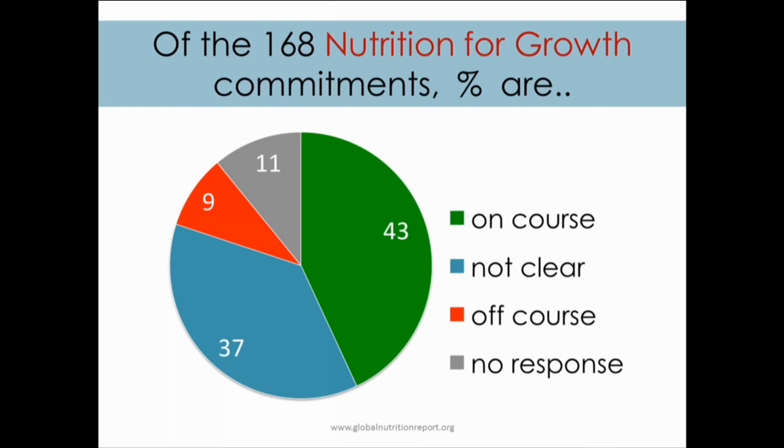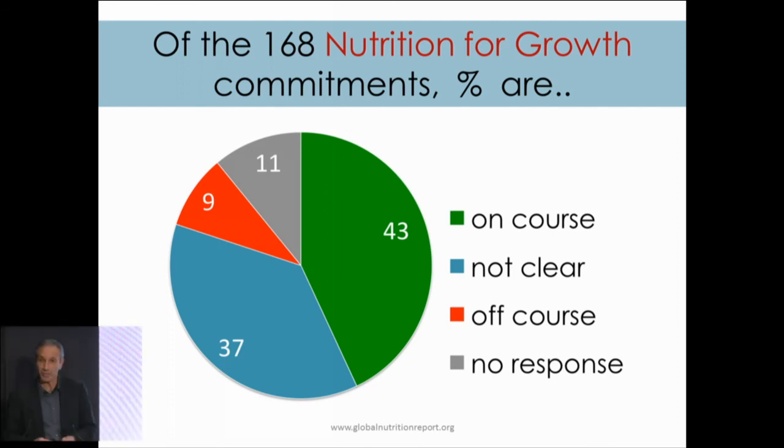43% of the commitments we judged, the independent expert group judged, were on course. 9% were off course. So that's quite good in terms of a ratio, about 4-to-1 on course to off course. However, 37% it wasn't clear, either because the commitments were spectacularly vague or the responses were spectacularly vague. And some people really knew how to write a commitment they would never have to live up to.